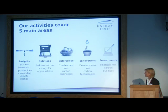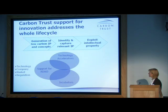Enterprises is the part of our business where we create our own low carbon commercial businesses. So that's everything from a waste heat business, to Partnership for Renewables, which is putting renewables on public sector land, and we've got our carbon labelling business as well, and there's various other businesses coming through there as well. So I wanted to focus a little bit more, because it's the most relevant area obviously for you guys, on innovations and investments.